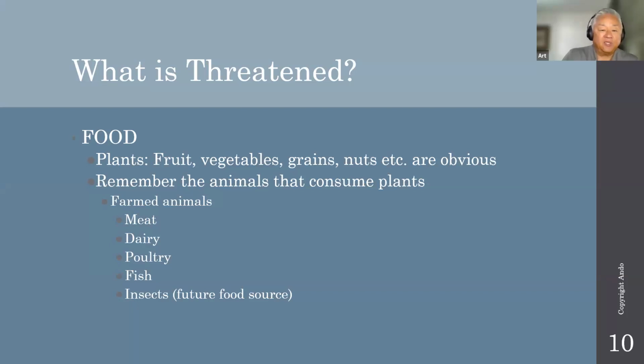So if we think about food, we can also think about meat, dairy, poultry, fish, and also insects, which are a future food source. I'm sure you have seen food travel shows where they are in a foreign country sampling crickets and things like that. And just to let you know, most meat, like beef and chicken, is somewhere between 15 and 35% protein, and that's dry weight, whereas the dry weight of black soldier fly larvae is 50% protein.